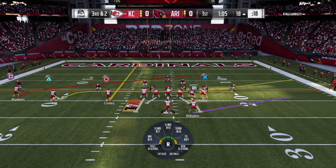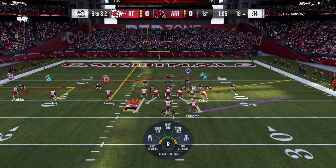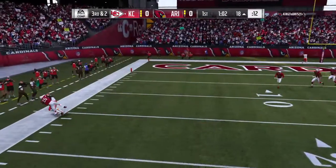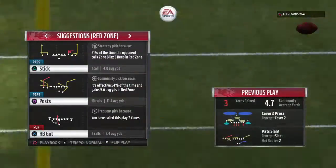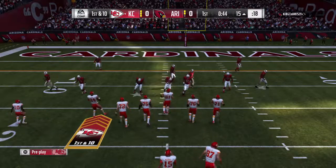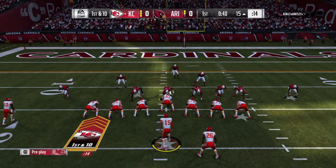After the incompletion, here now, 3rd and 2. Green 39. Green 39. Working from the gun, Mahomes. He is going to find Hill here. It's a gain of 3, and it gets him the first. That throw's not going to get them a whole lot, but that really didn't matter, did it? They got what they needed on that throw. Picked up the first down, and I'm going cliche here.